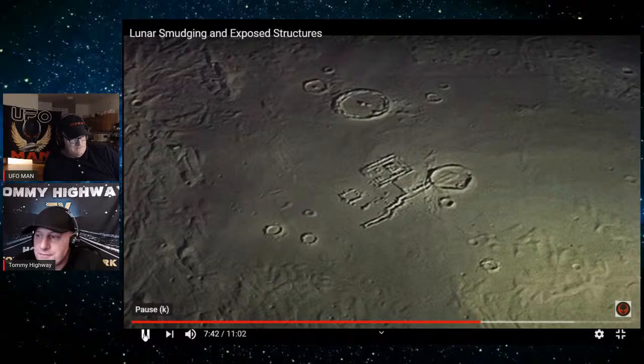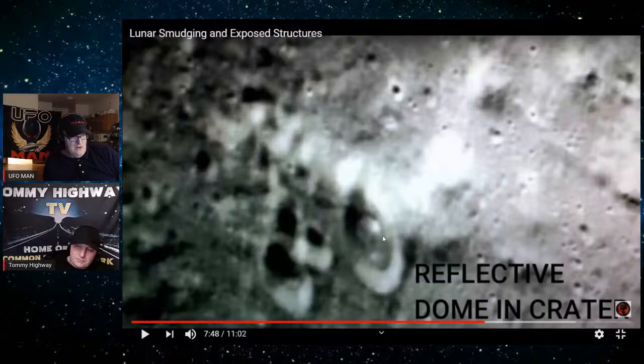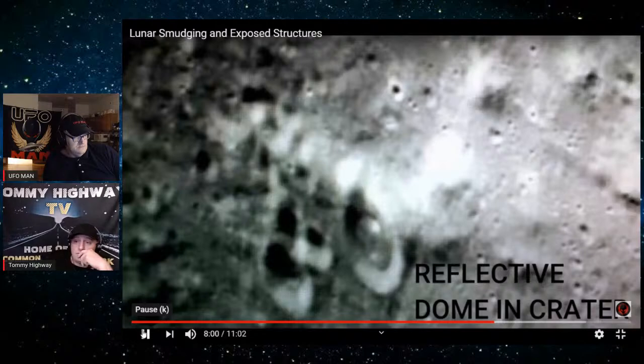Okay, we're coming up here. I don't know if you can see this or not, but just to the left of the letter R, there is a reflective dome that is inside a crater. It's reflecting sunlight. Do you see that? It is reflective, isn't it? I've got a better picture coming up.